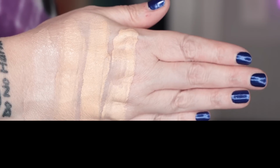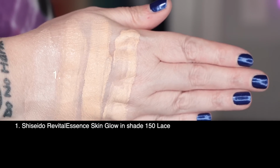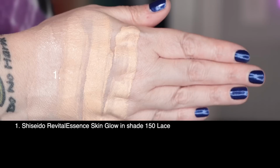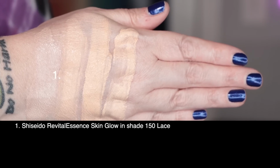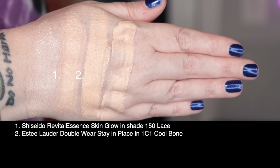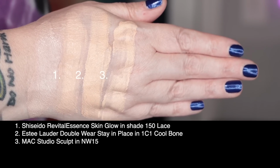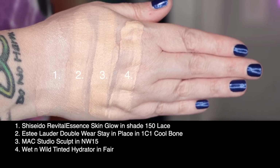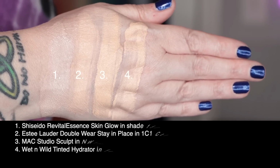So, all that being said, let's take a look at shade 150 Lace, swatched against a few others in my collection. Swatch time. First up is today's foundation from Shiseido, the Revitalessence Skin Glow Foundation in shade 150 Lace. Second, I've got from Estee Lauder, the Double Wear Stay in Place in 1C1 Cool Bone. Third up is MAC Studio Sculpt in NW15. And last, I've got from Wet n Wild, the Tinted Hydrator in Fair.